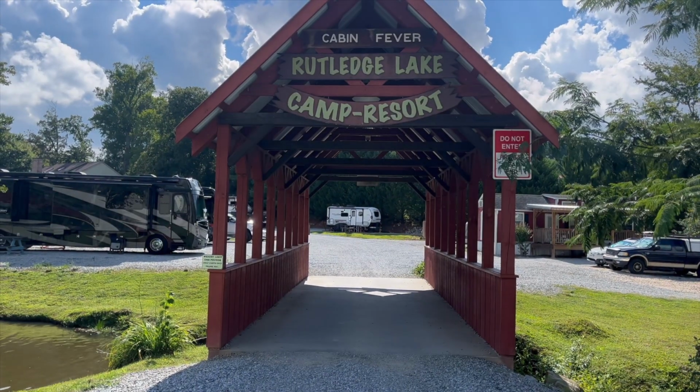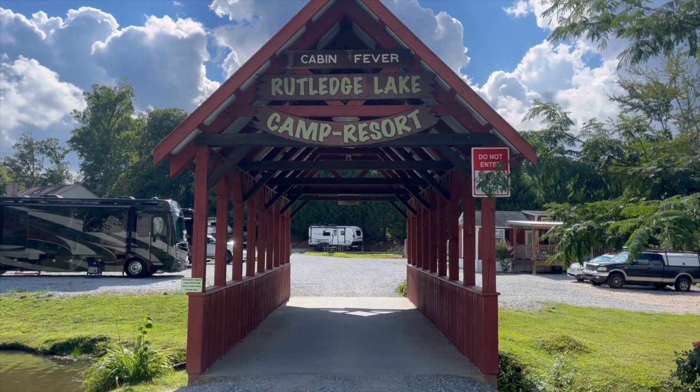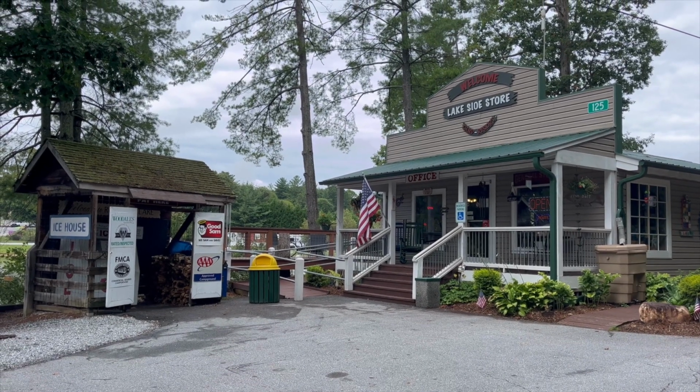There is a little bridge. Be careful not to actually take your RV on there. It is not a drivable bridge. I think there's signage, but just beware of that. Or even just driving your car across it, because I don't think it's made for a car going across it either. So stay off of that bridge. Walk on it only.